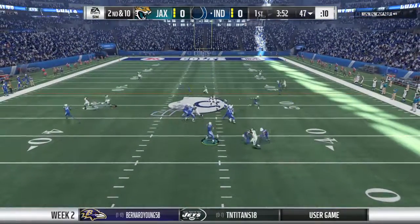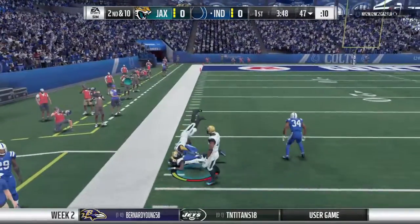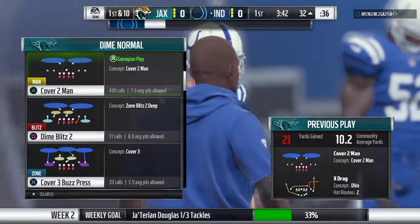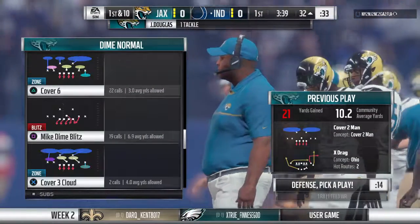From the gun, here's Brissett. Room to run inside the 40. It's complete here to T.Y. Hilton. And he takes this one down all the way near the 30. And a nice gain of 21 yards. How about the start throwing the football? 4 for 4 on this opening drive.